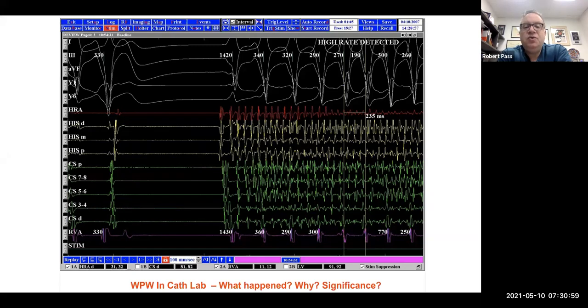And although we do all kinds of other surrogate tests to assess the risk, such as rapid atrial pacing to determine the so-called SPERI or shortest pre-excited RR interval with pacing, this is really the true arrhythmia that we worry about.